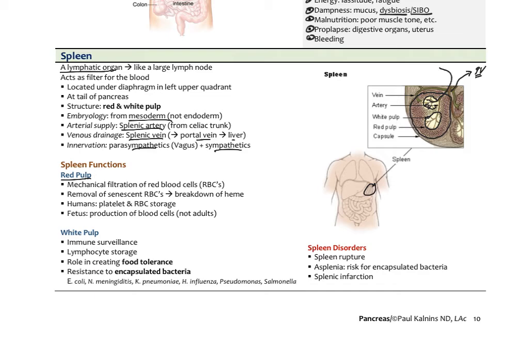So after about 120 days, they're aged, their membranes are brittle, and as they squeeze through this fine network of capillaries in the spleen, they rupture and spill open. The red cells spill open, all that hemoglobin comes out, and the hemoglobin is recycled.